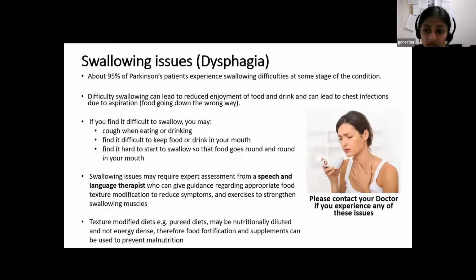The person that the doctor would most likely refer you to would be a speech and language therapist, and they can give you techniques and exercises which would help strengthen those swallowing muscles, and would maybe help you to get around those difficulties with swallowing. So there are certain techniques that you can put into place which would just help you to control your swallowing a little better. There are also certain food modifications that they may recommend. So for some people, very hard foods might be difficult to control, but slightly softer foods may be easier. So a speech therapist would be able to do that assessment and give you the right recommendations on how to move forward with your eating and drinking.